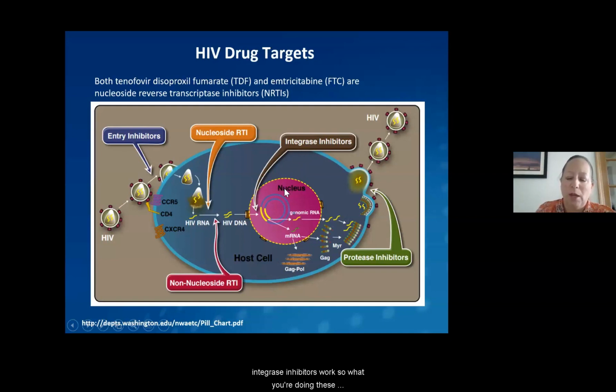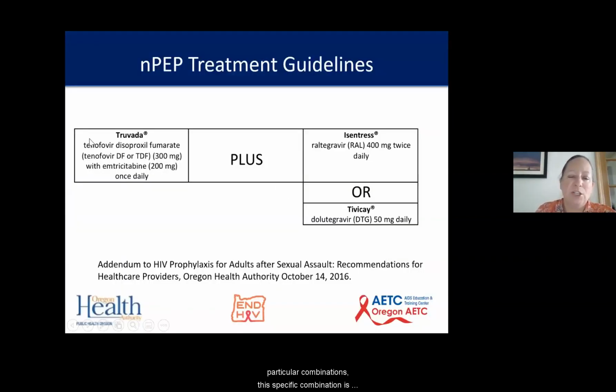So this specific combination is one of the first-line regimens that we use for people who do have HIV. So you're giving combination antiretroviral therapy, 3 drugs that work at 2 different sites. And this is why this works well.